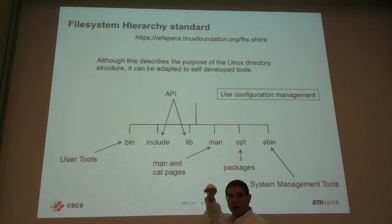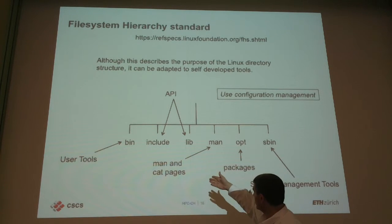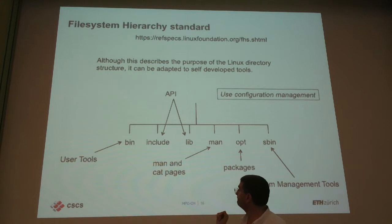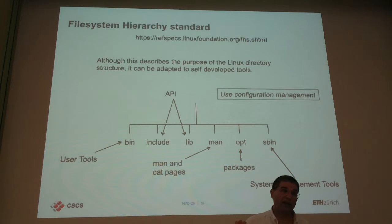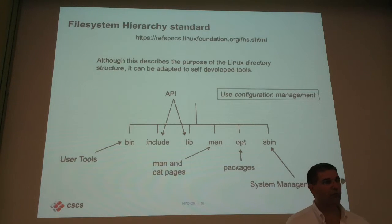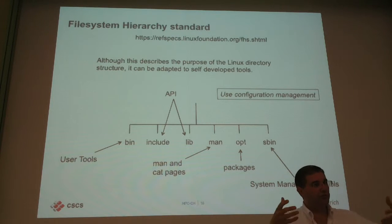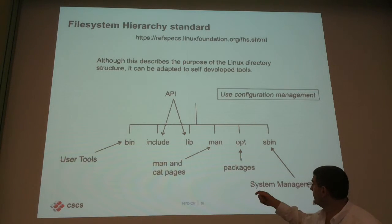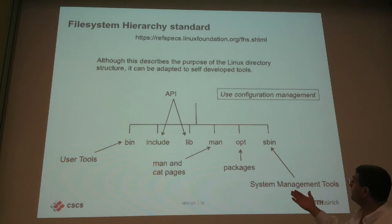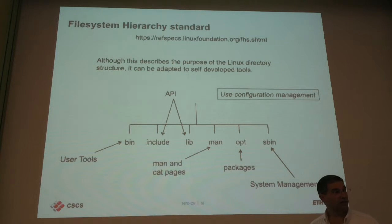Your manual and catalog pages, nice location for it. You just design the structure below it, and everything is good. Just add it to your man path, and you're all set. Include and lib, maybe you're providing an API. I don't know, but it's there to allow that. And perhaps you're installing other packages. Maybe you've downloaded some open source software, which comes with a nice package. You should format it up into a nice structure. Put it in opt. Now you have a nice location. And it all follows along with the guidelines of Linux. The only thing left, you define the prefix to get to this.